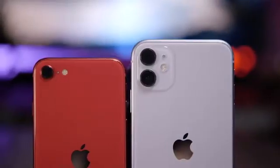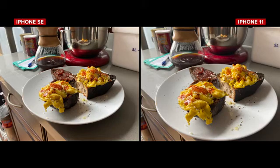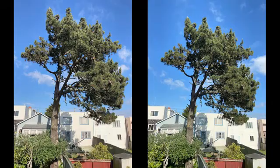Look, I really like the ultra-wide angle camera on the 11, but I gotta say I didn't really miss not having it on the iPhone SE. In good light, photos from each phone are very similar in terms of image quality. I mean, look at these pictures of a tree I took in my backyard. Can you tell which phone took which picture? Yeah, now you see my point.